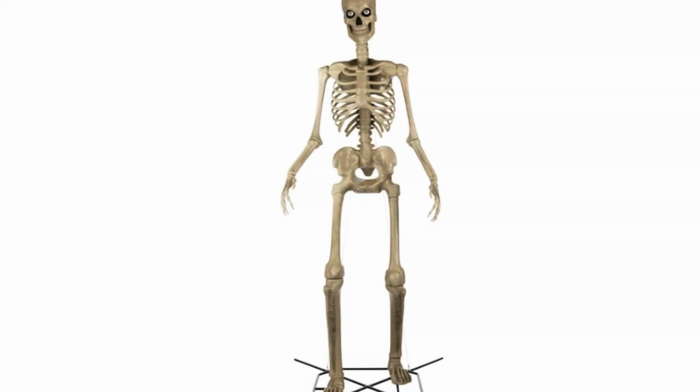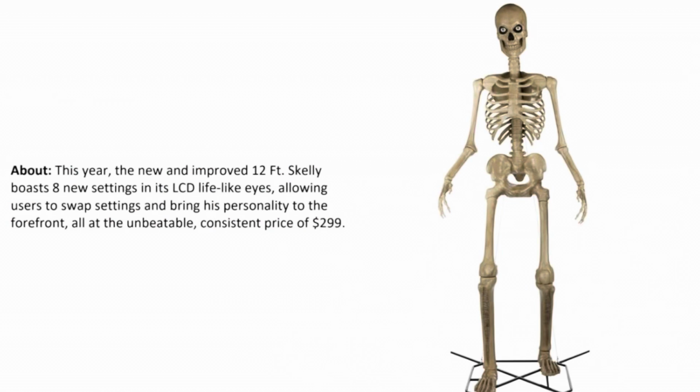Well, guys, I want to start with just sort of the big one, the obvious, to get this out of the way. It's the 12-foot skeleton, a regular returning decoration or prop, animatronic, whatever you want to call it, that comes to Home Depot every year ever since it was released. And this year it is back once again. However, this year there are some new and improved features to the 12-foot skeleton. As we can see here, it says it's boasting 8 new settings in its LCD lifelike eyes, allowing the users to swap settings and bring his personality to the forefront, all at the unbeatable and consistent price of $299.